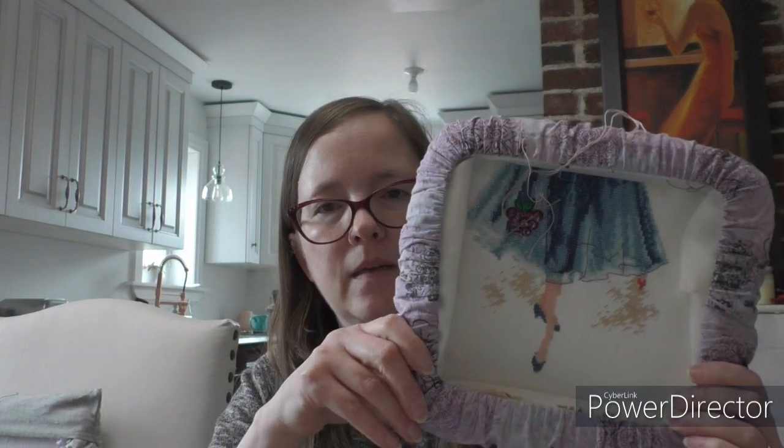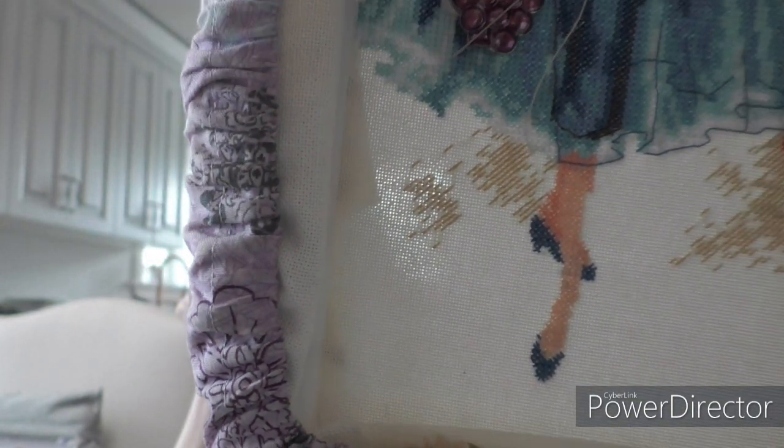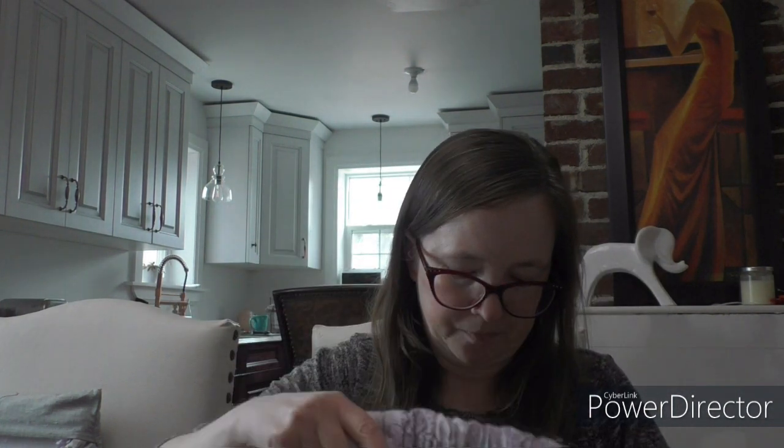So I'm also, the Dimensions kit that this was, came with 14 count Aida. I swapped it out for 28 count ivory, off-white, whatever you want to call it. I believe it's Monaco, but it could be Lugana. I thought it was Monaco for a long time, but now I'm not so sure. It was unmarked in the stash. So there's that.